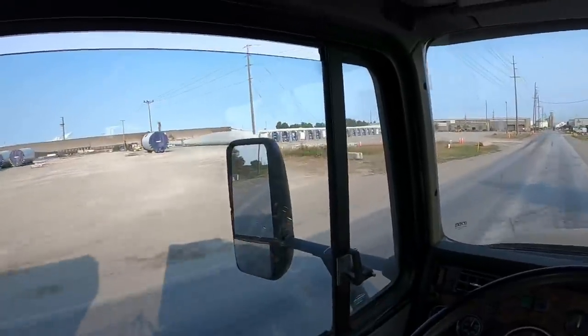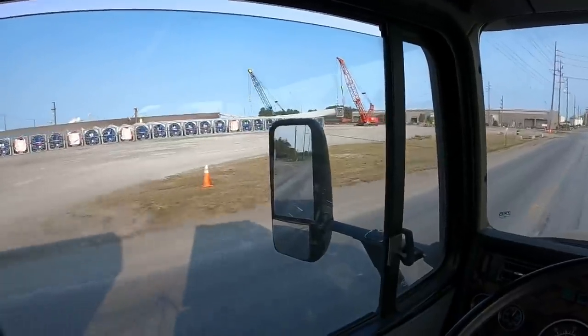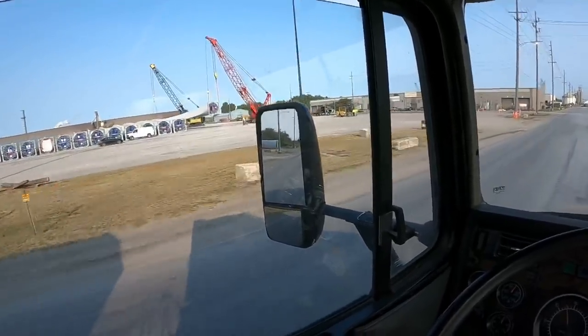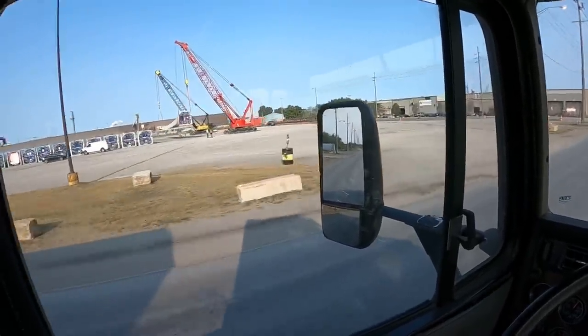Bunch of the blades. That's cool. Oh, they're getting ready to load one. That's cool.